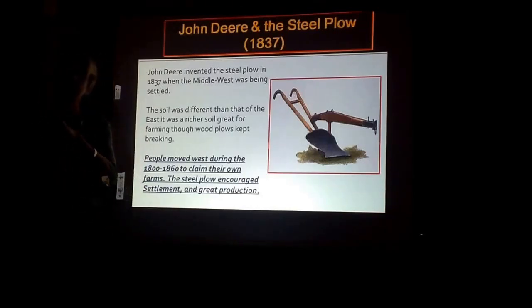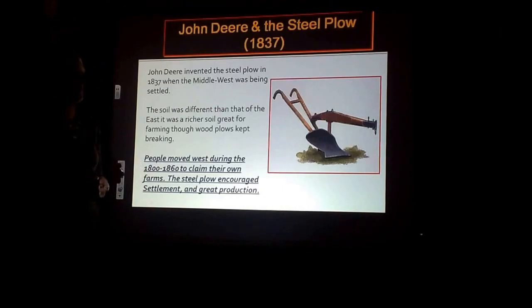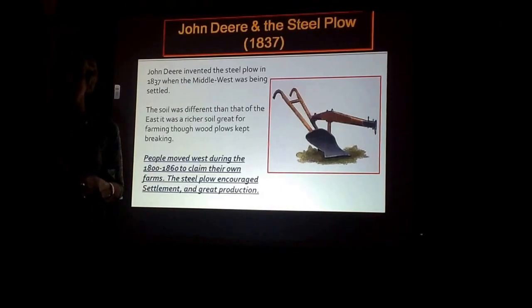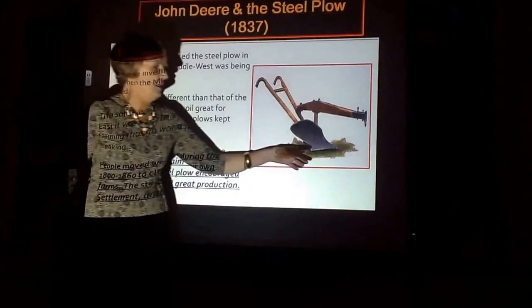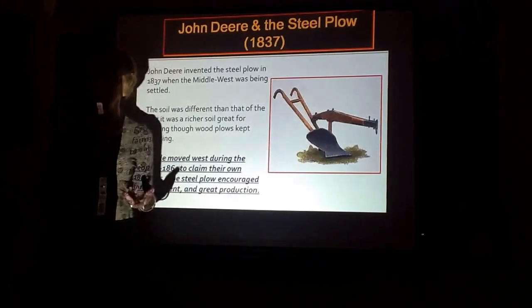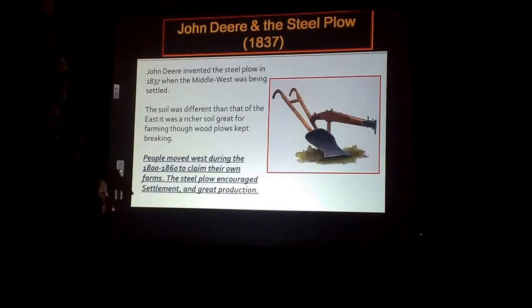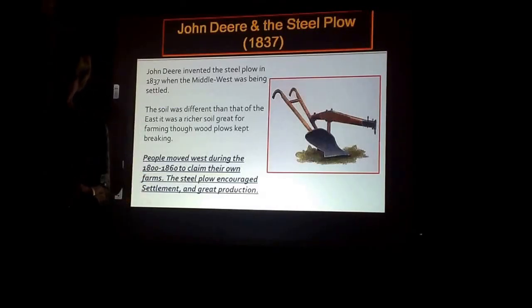Now, as people began to move out into the Louisiana Territory, and enough people did, and states were created, the soil there is very rich, but it's a very tough soil. They originally had wooden plows, so this portion of the plow would be made out of wood. You get into this very tough, hard soil, and it would break. The plows just couldn't handle the stress and the tension of trying to dig up the soil.